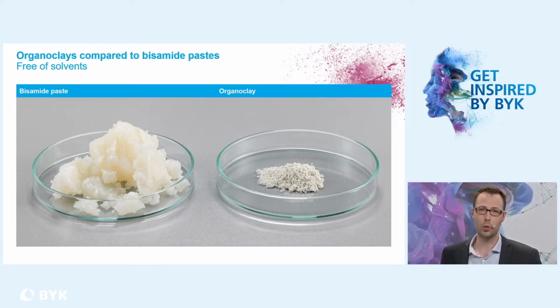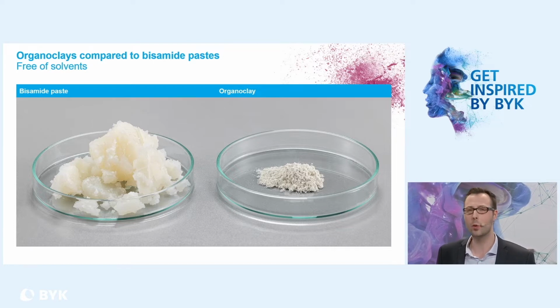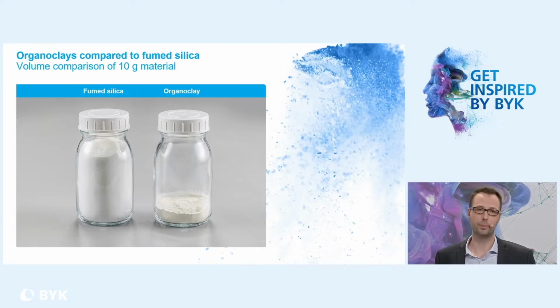With organoclays, it's very easy because there are no dangerous goods. Organoclays are problem-free like a pigment or filler, a non-hazardous powder, easy to store. That's just the first comparison I would like to show. I would like to give you another one. Sure, there are other possibilities.